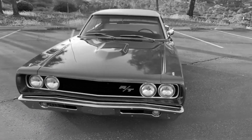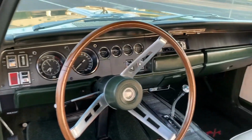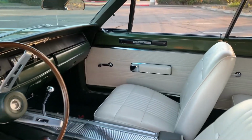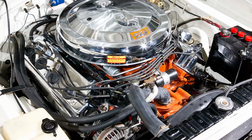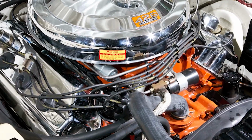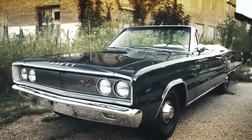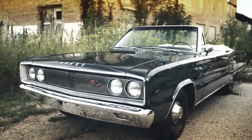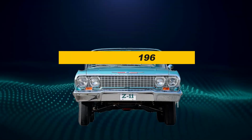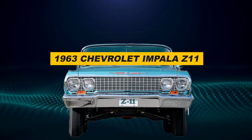This engine initially delivered 375 horsepower, but was later tuned to produce 390 horsepower, giving the Coronet RT serious drag strip credibility. And for those with deeper pockets, Dodge offered a race-spec Hemi engine option. The Coronet RT convertible stands out as one of the rarest muscle cars, with only 2 ever made, in 1967 and 1970. Number 8. 1963 Chevrolet Impala Z11.